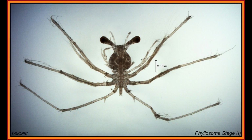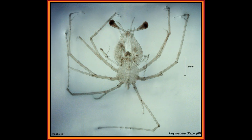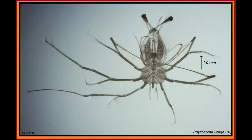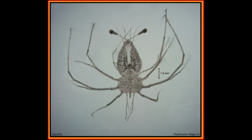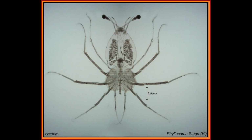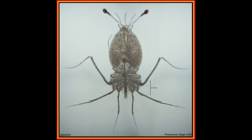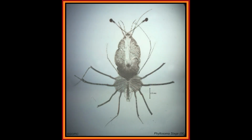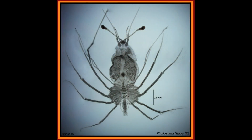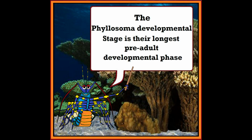As these larvae continue to develop and grow, they will often instar molt multiple times during a single larval stage. During each of these 11 stages, they will continue to grow in size and physiological development, but will still maintain their transparent, leaf-like physiology. Their gills and fifth walking legs do not develop until later phyllosoma developmental stages. The tail becomes progressively more developed, and the main second antennae, which are shorter than the antennules in earlier stages, become relatively much longer. The phyllosoma developmental stage is their longest pre-adult developmental phase.